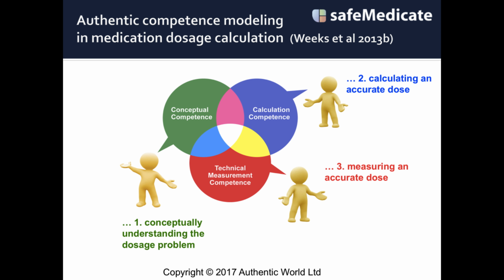This competence model lies at the heart of the safeMedicate learning and diagnostic assessment environment and consists of the three essential elements of the medication dosage calculation process that need to be mastered to undertake safe practice. First, conceptual competence. This involves demonstration of conceptual understanding of the clinical dosage problem to be solved. This requires identification and extraction of essential numerical information and measurement units from clinical medication objects such as medication orders and medication container labels, and then accurate setup of a dosage calculation equation.